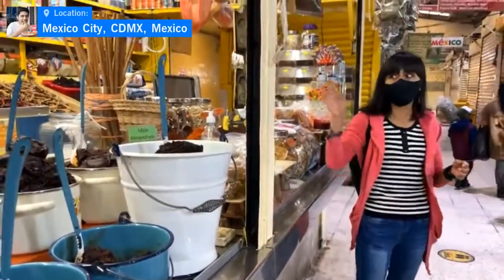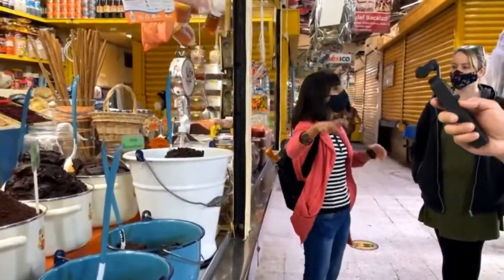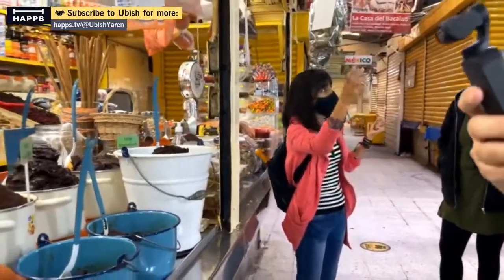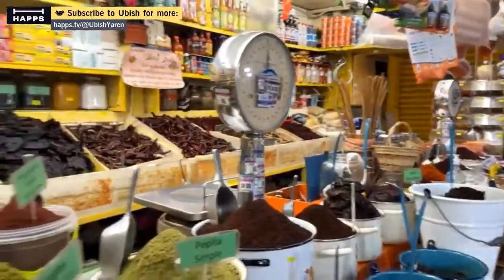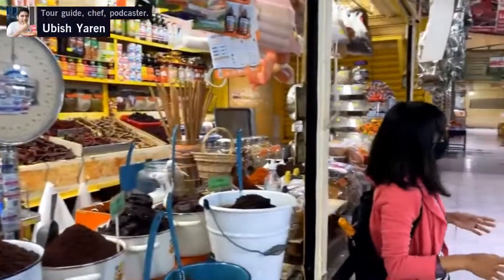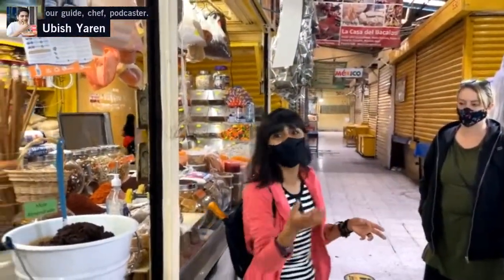Also, it's another thing about this kind of market. You can ask them how to do a mole, and they can tell you, okay, you can put a certain quantity of cheese or nuts or whatever, and you can choose here. So you can see all kinds of cheese, chiles, nuts, add a lot of flavor to your food, and also they always have chocolate here. For example, they have the traditional chocolate like Abuelita or Mi Barra.